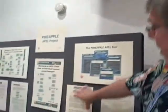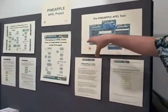Okay, hi, I'm Neil Whitt from the Pineapple Project at the University of Plymouth. Pineapple is looking at the accreditation of previous experiential learning, and what we're doing today is displaying some of our wares, some of the outputs from the Pineapple Project. Probably the main one is displayed on a piece of paper, bizarrely, which is the Pineapple Core software. That will enable anybody to develop and implement their own APEL processes in their institution.